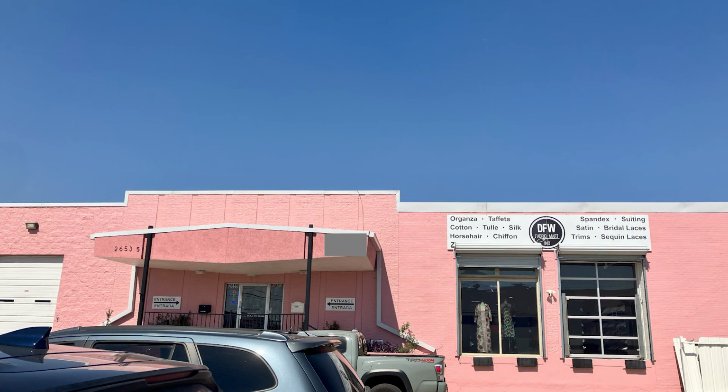Now the last shop over there on Fabric Road that I stopped into was Petra's. There's one more shop there which is called Best Fabrics. I typically don't go in there because they have a lot more upholstery and special occasion fabric than they do apparel fabric, which is what I'm shopping for. 9 times out of 10, 10 times out of 10, I'm shopping for apparel fabric, let's be real.